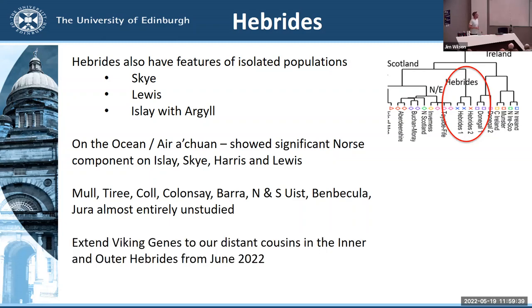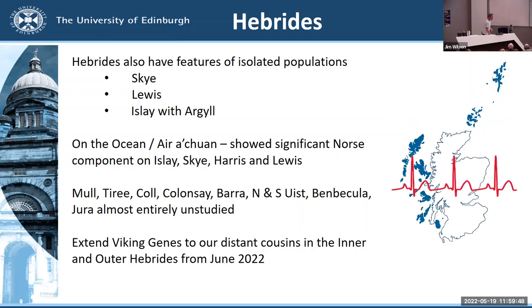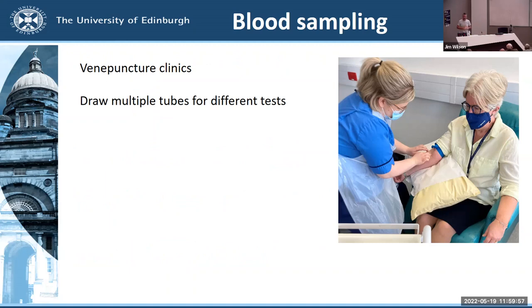So I'm hoping in a couple of weeks to actually expand out our Viking Genes cohort to our distant cousins in the Inner and the Outer Hebrides. And this is the new logo that we'll be using to reflect the broadened scope of our study. Now, I promised I'd tell you a little bit about what happened today.